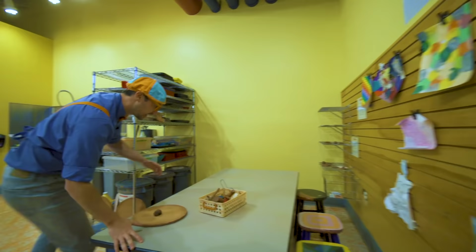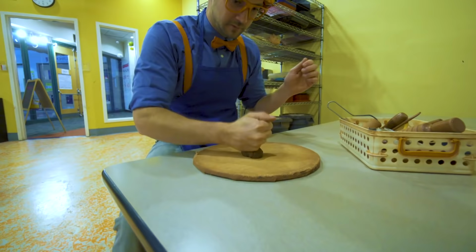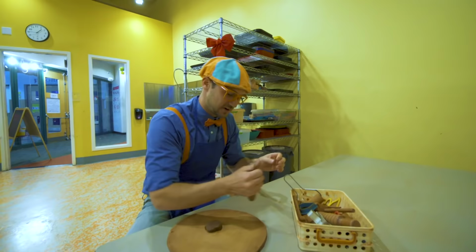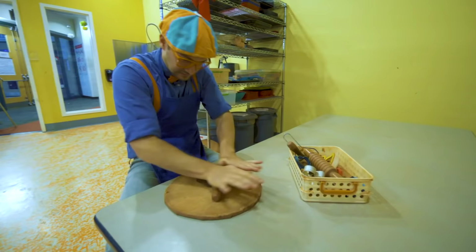Yeah! Some more art supplies! And this looks like a piece of clay. Whoa, it's really hard. And it's kind of a shape of a circle. So, I think we should squish it down. Roll it out. Look at it now. I made it really thin, so it can be a lot bigger.